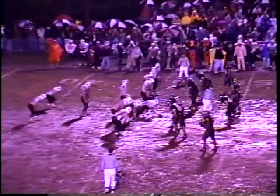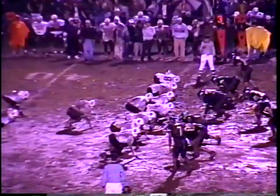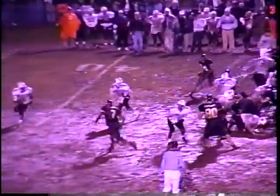Coleman and McCoy in the backfield. See who's going to get the handoff. Straight up the middle they go, and I think they've got enough for the first down. I think that was John May, number 40, who may have carried the football. It's hard to get the numbers now. They're starting to get muddied up out there. Still another first down. John May was the ball carrier, and he picked up the first down.